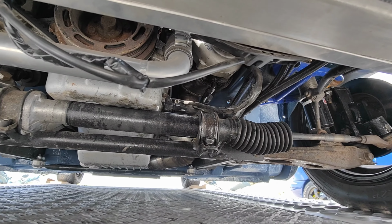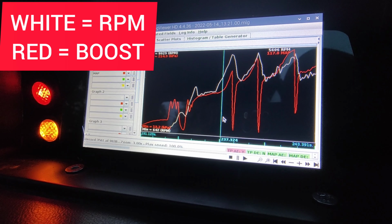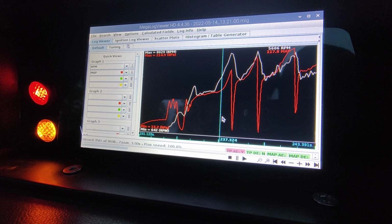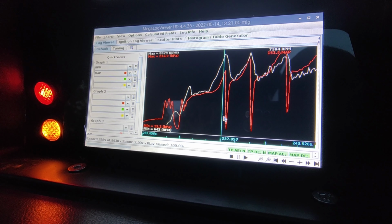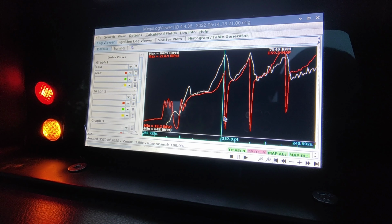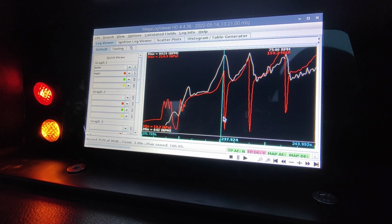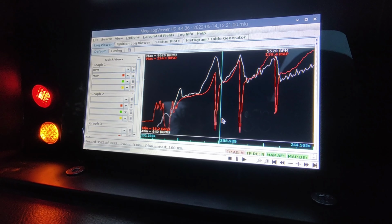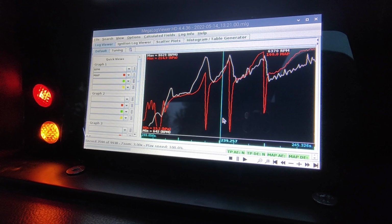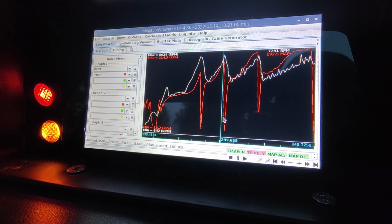Need to investigate. So this is one of the final data logs I got from the day, and you can see the turbo is massive for this engine. By 7,500, which is where I got my rev limiter set, we're making almost 9 psi of boost. Then in second gear, we make it all the way up to about 13 psi.